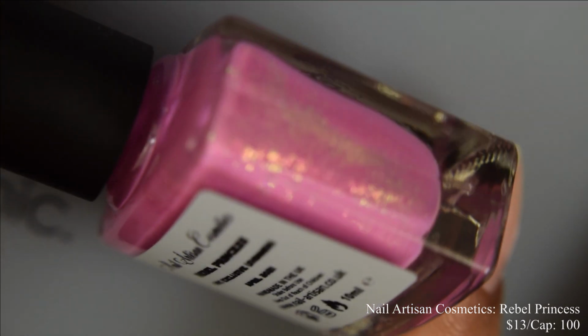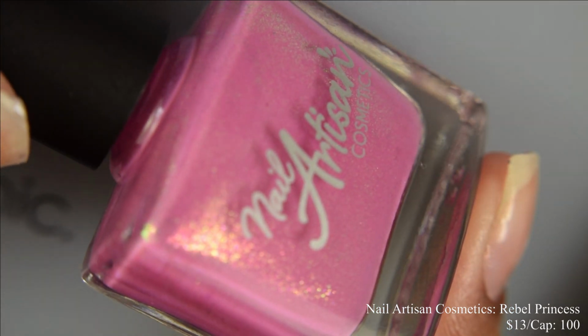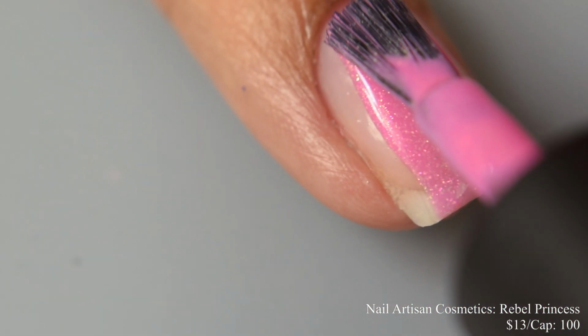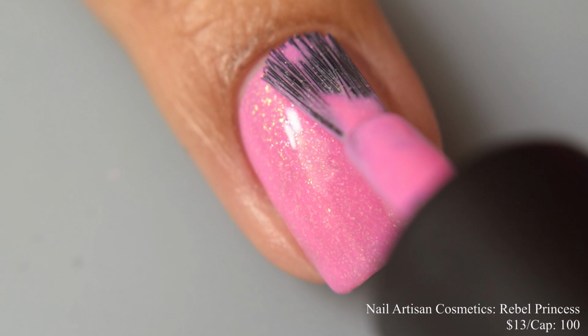This is described as a bright rose cream base adorned with a sparkling golden shimmer, part of her Star Wars series inspired by everyone, including my favorite princess. Price is $13 and there's a cap of 100 bottles. I am in love with this color too.